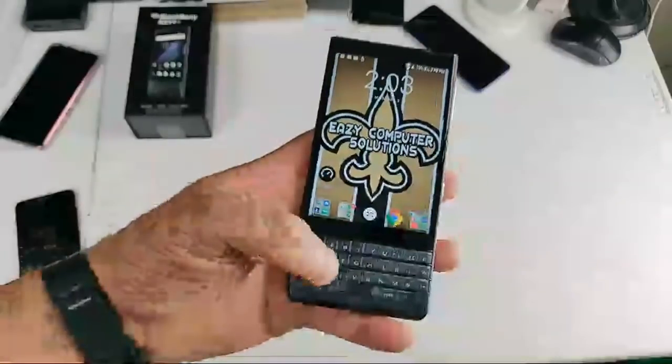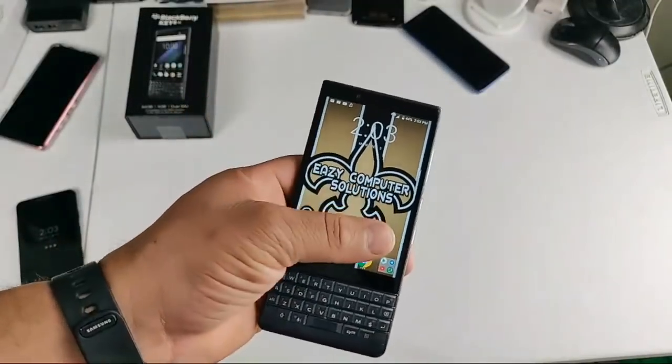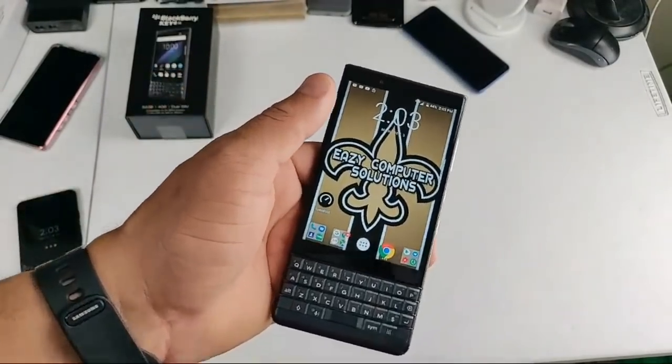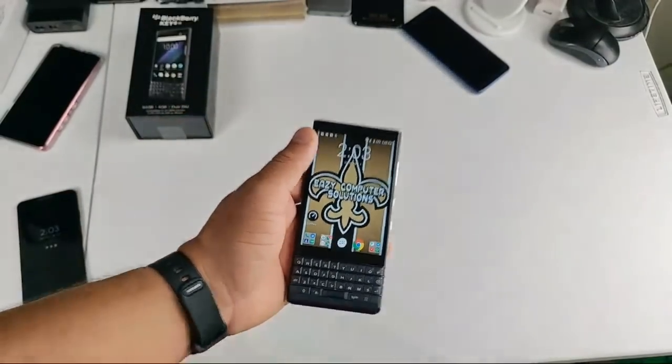4 and 6 gigs of RAM, trying to compromise to get good battery life. I think that's what BlackBerry needs to go back to. Go to the old roots. Go with the powerful processors. Listen, give us quick charge here, man. Give us quick charge, and we're going to be okay with what we want to do.